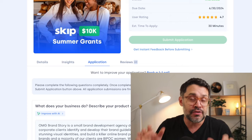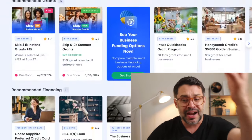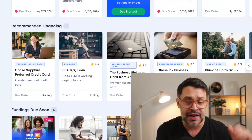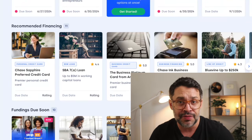to apply for grants. And don't forget, if you want to look beyond grants, there's recommended financing, loans, lines of credit, business credit cards, all on the SCIP dashboard.